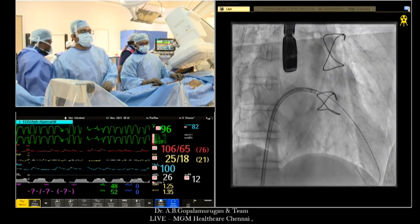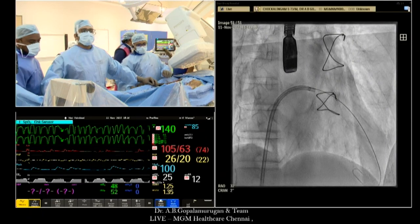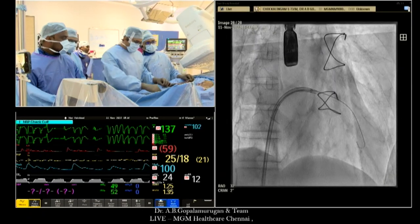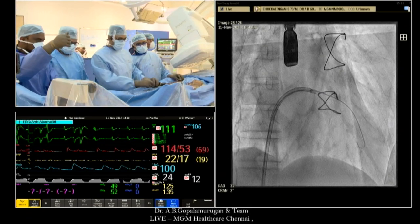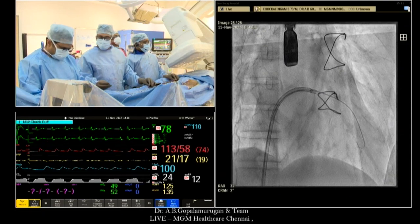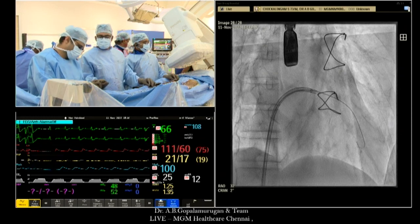Sorry, Anand, sorry to interrupt. No, no, you carry on. There are several things you can do. You can put the wire through the Agilis. You can take a multipurpose, but with a multipurpose you can go through the paravalvular leak. If you have a paravalvular leak, then just take a pigtail, which will avoid the leak. If you do not have a paravalvular leak, then multipurpose or pigtail.